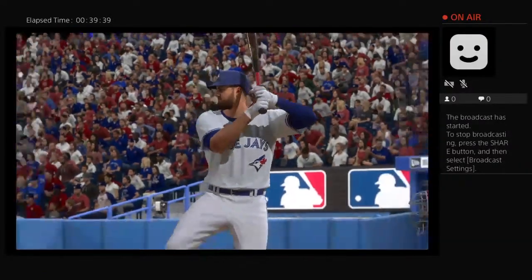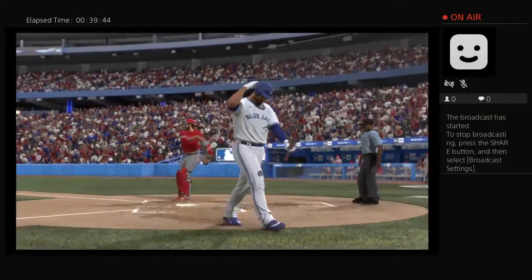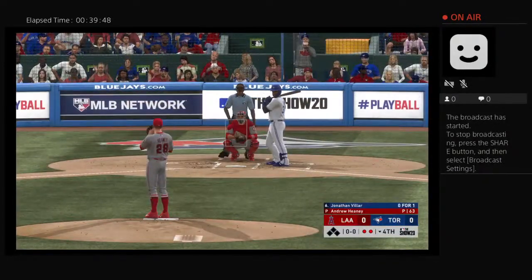Really good pitch right there. So you're moving the ball all around the strike zone, and then what do you do? You come in. That's a hard pitch for any hitter to do anything with.